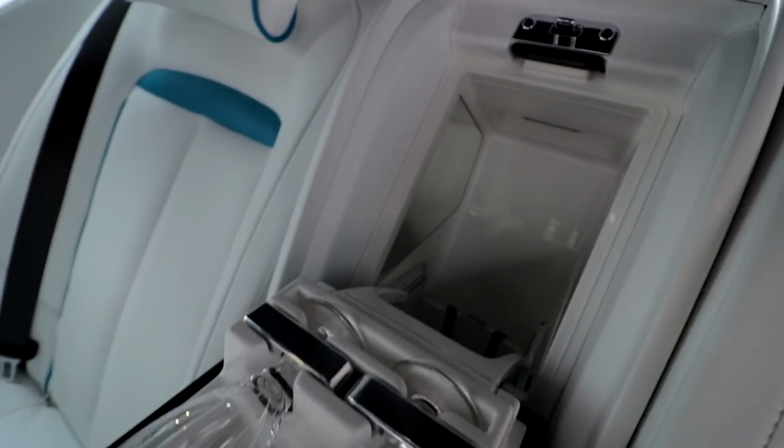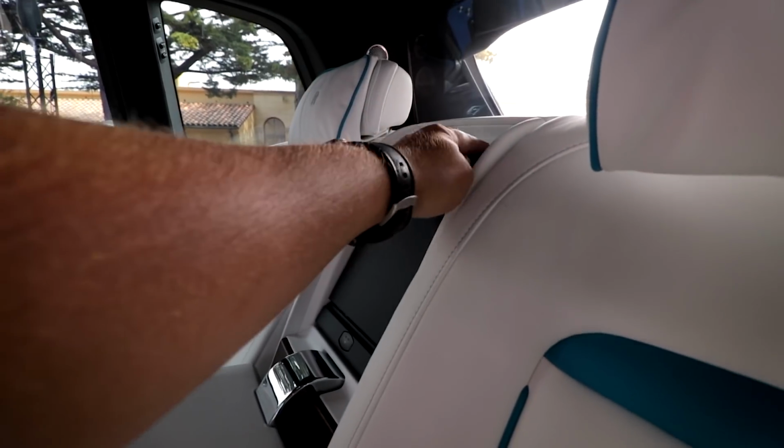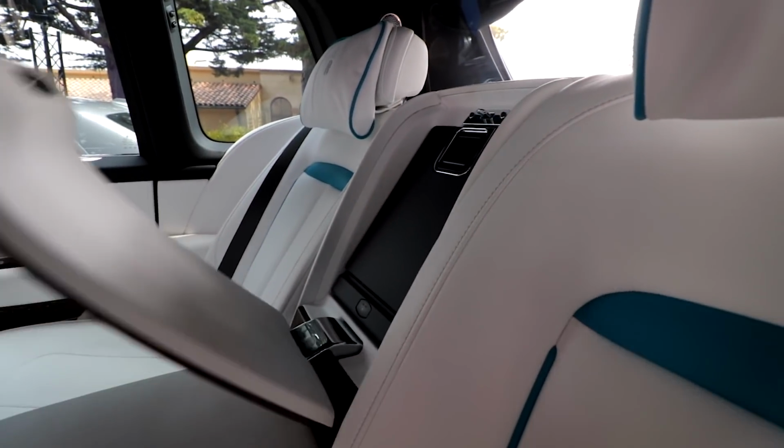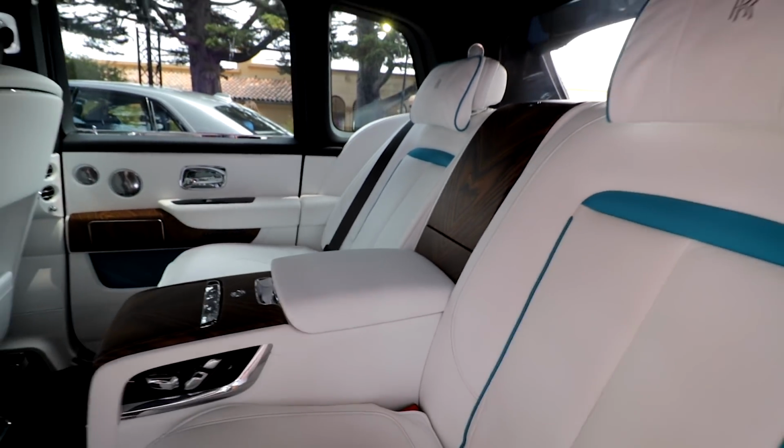Look at that. Guys, this is so amazing. You know that I'm not a huge flashy guy, but oh my god, I would rock one of these so hard.